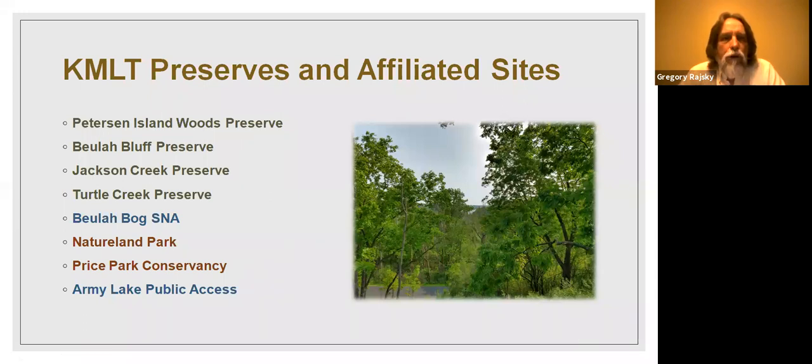So here's a quick view of the preserves and affiliated sites of Kettle Moraine Land Trust. The top 4 sites in the green type are the fee-owned properties that Kettle Moraine Land Trust manages as preserves for the public. The 2 in blue are Wisconsin DNR properties, and the 2 in brown are Walworth County parks. So the parks and the DNR properties are ones that we have adopted in the role of steward. We don't own the properties, but we help the owners to manage them.